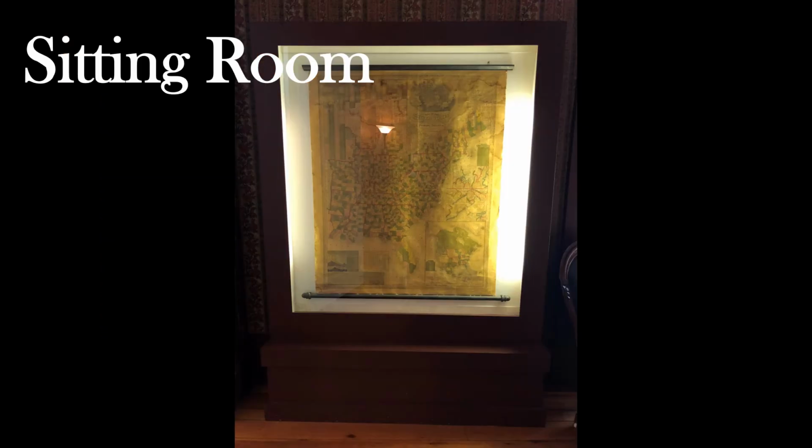Take a look at the United States map in the lighted case. This map is from 1844, the year after the Wornall family arrived in this area. Notice how much of the United States was still unsettled. The Wornalls' original property stretched to modern-day State Line Road, and Kansas did not become a state until 1861. The Wornalls literally lived on the edge of the United States.